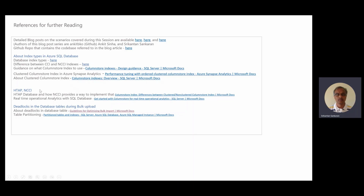Related to HTAP and NCCI, I think they are covered in depth in these two articles. It talks of both the in-memory database options in Azure SQL as well as the non-clustered columnstore index to pave the way for HTAP-based capabilities in the database engine. And lastly, most important is related to deadlocks. This particular article pertains to a previous version of SQL Server, but I think most of the findings and guidance from that are relevant even at this point in time.